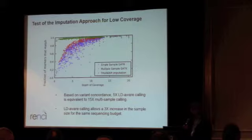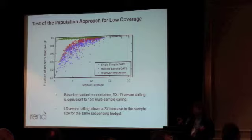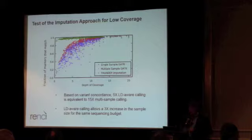If you look at this chart, it shows the correctness of the calls when you do imputation. We sequence someone, we do imputation, and then we resequence them using an exome chip, which is a different way of doing it that has a higher accuracy. Then we look at the correlation between these, and we can see how well the imputation does. The green is the imputation that we do, and until you get down to very low coverage, you have very high accuracy in actually making those calls successful. That means we can do a 3x increase in the number of samples we do to get the same accuracy.